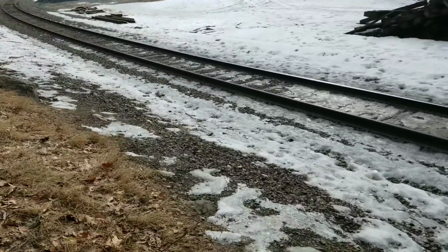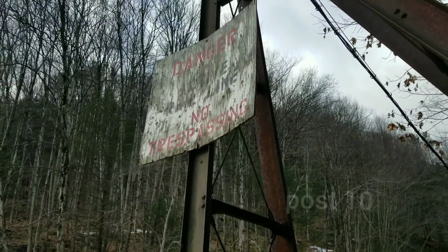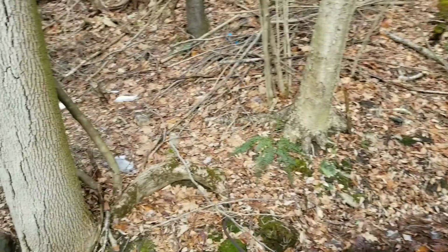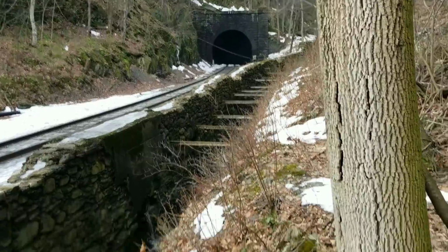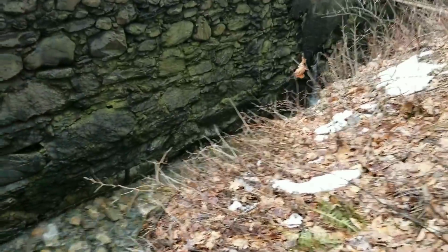Okay, here I go. I'm gonna try to get in the other side. Danger, active rail line. No trespassing in that train tunnel. If anyone wants to see what's in there, just search up the Hoosick Tunnel. There's a lot of videos of going through there. I can actually see exhaust flowing out of it. A train must have recently went through there. But here's the other side.